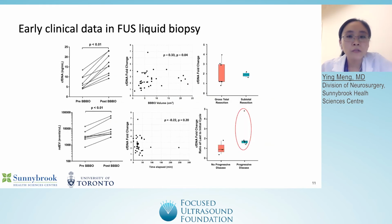So we took these blood samples and we isolated cell-free DNA, or cfDNA, and we found a significant increase that is consistent through every case in the pre and post FUS samples. And also looking at the quality of cfDNA, the length of the DNA from 0 to 280 base pair was also significantly increased, indicating that this is indeed good quality and not just a whole genome contamination of the sample.